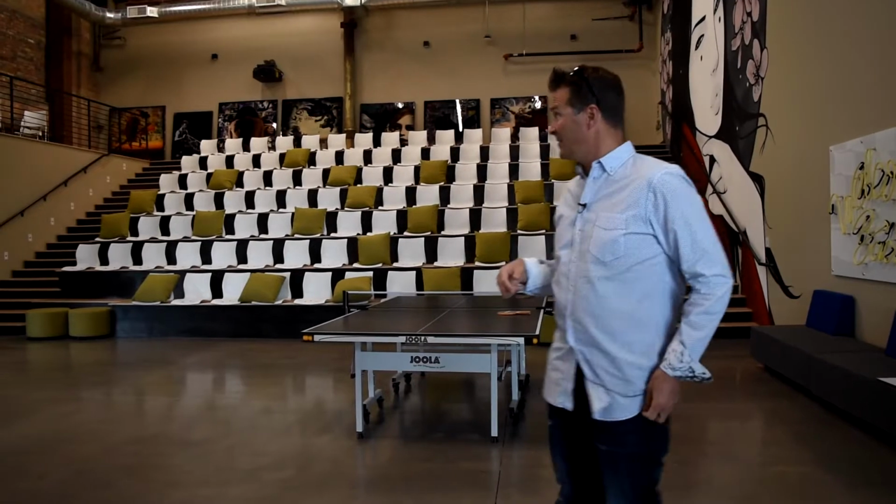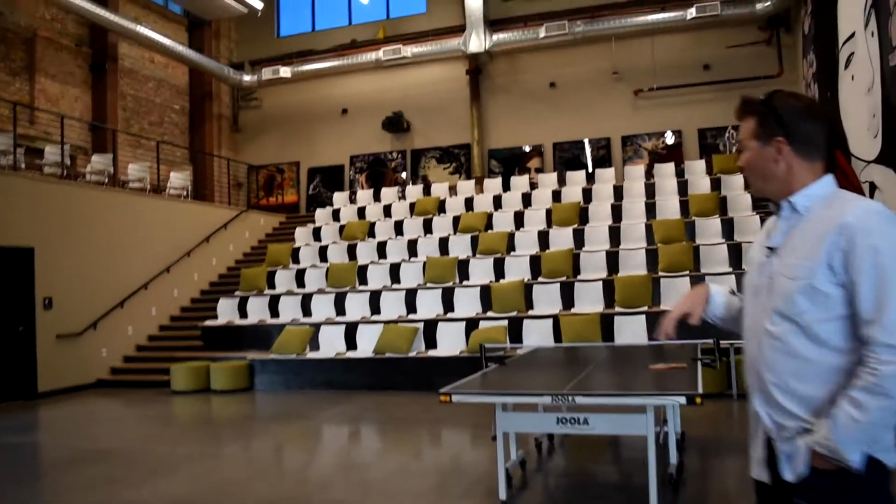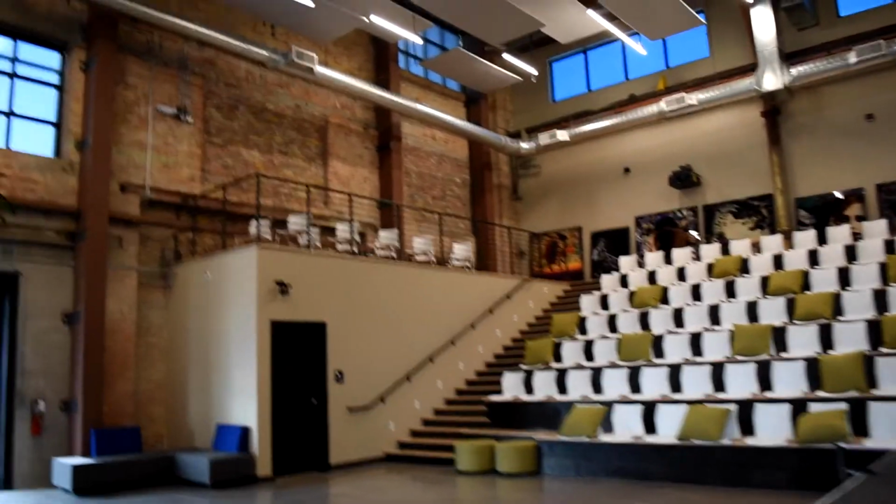So the whole front of the building here at Industry is really made to bring people together, both tenants and folks that are outside the building. And this, we call it our auditorium. During a normal day, it's set up for ping pong and soft seating and grab a snack, or sit with your teammates here in the bleachers or on the tables or the stand-ups and get your work done.